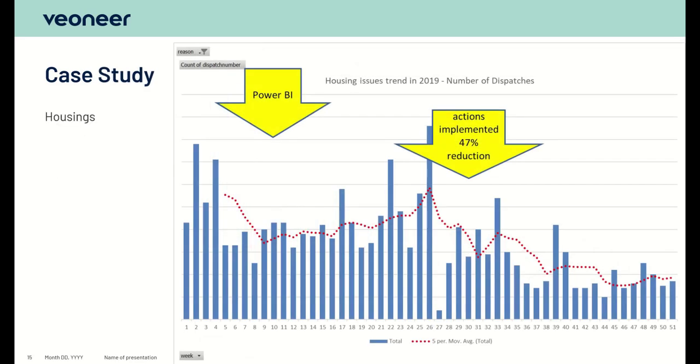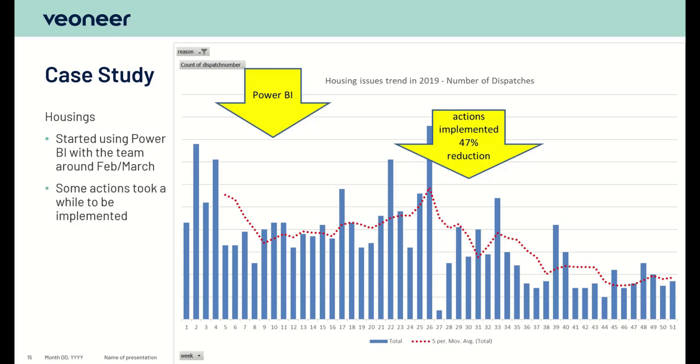For housings, we started using Power BI with the team around the February, March timeframe. We noticed some issues. We noticed the first Pareto bar being housing, so we noticed some issues with the way the process was designed for delivering and storing housings closer to the line. So we had to put some actions in place that took a little while to be implemented. We had to come up with a new process for delivery and storage of the housings closer to the line. These actions only came into place maybe mid-year, around July, August timeframe during our shutdown.